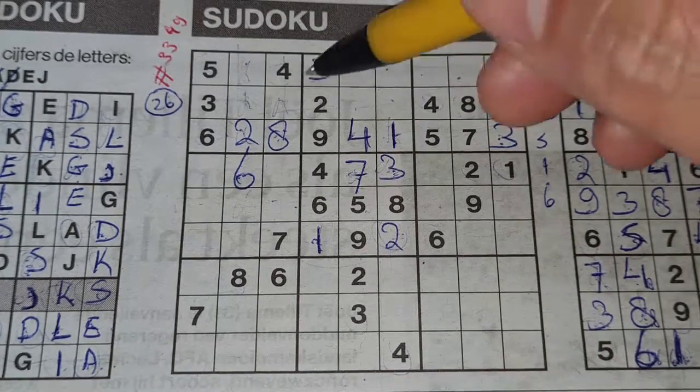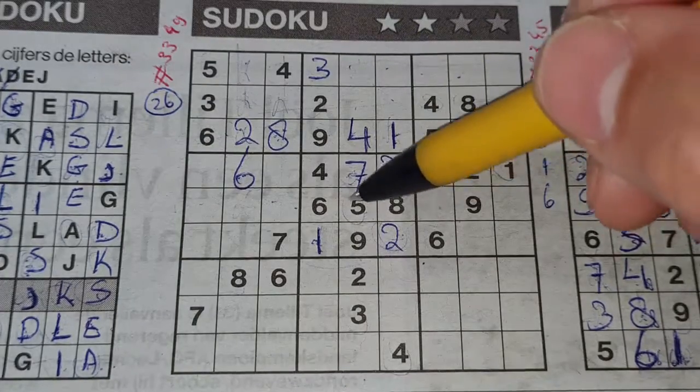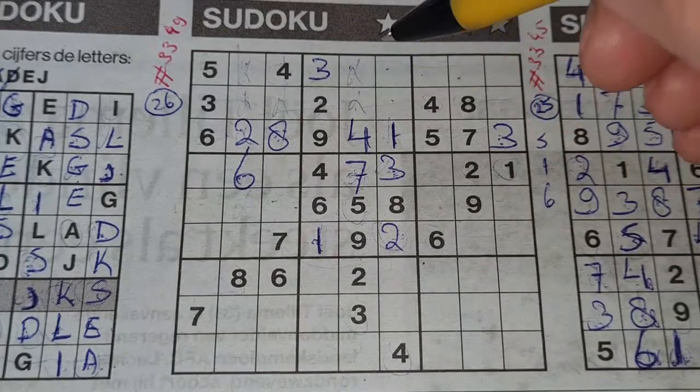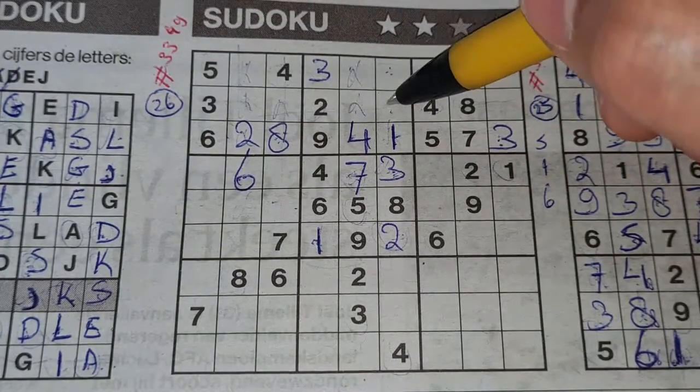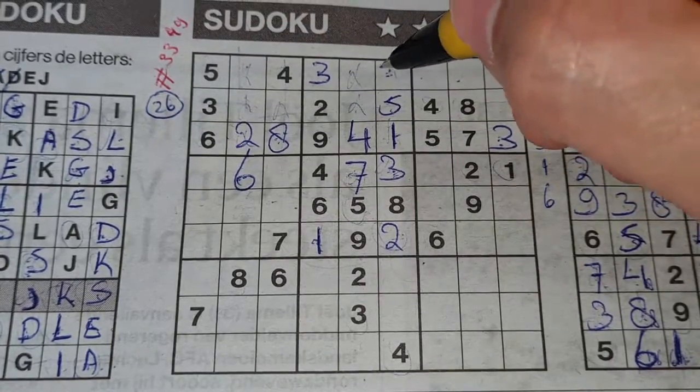4 missing numbers in this big square. 2 of those missing numbers are the 7 and a 5. We have a 7 and a 5 in the middle column. So no 7 and 5 in these 2 boxes. The 7 and 5 go in those 2 boxes as a pair. We see here 5, no 5 there. 5 should be here, and the 7 goes there.